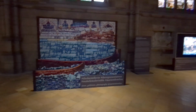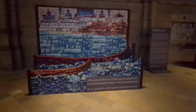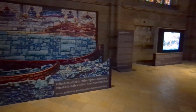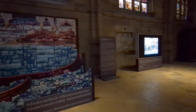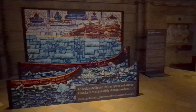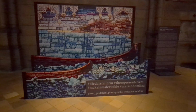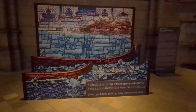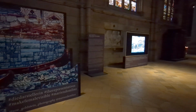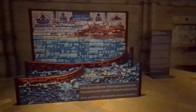And this is a unique thing in churches that I've been to, a photo opportunity. It's a Darstellerin. The representatives make female visible, Marien Dom Linz. So I just had a look at the signs. Darstellerin, as I understand it in German, means actress or someone who stands in the place of somebody else, basically. So this is a photo opportunity to sort of balance out the male-female ratio in art, as it argues that the patriarchy has dominated art and religious art, and this is an effort to bring women to the foreground.